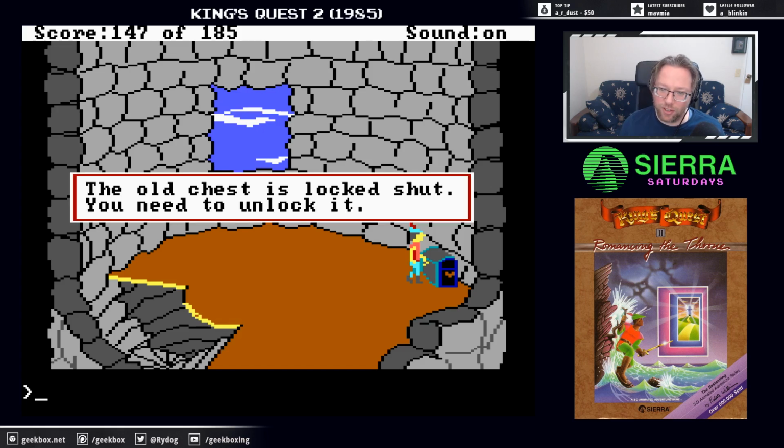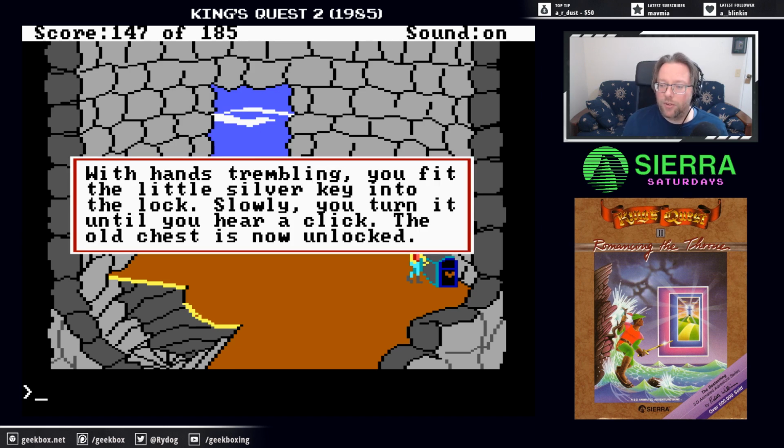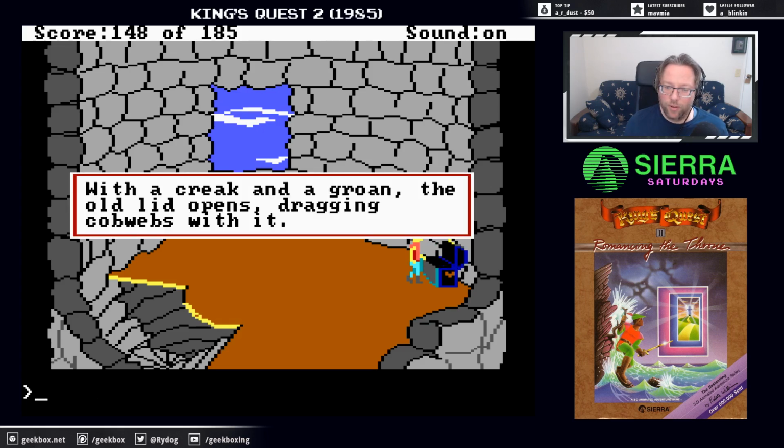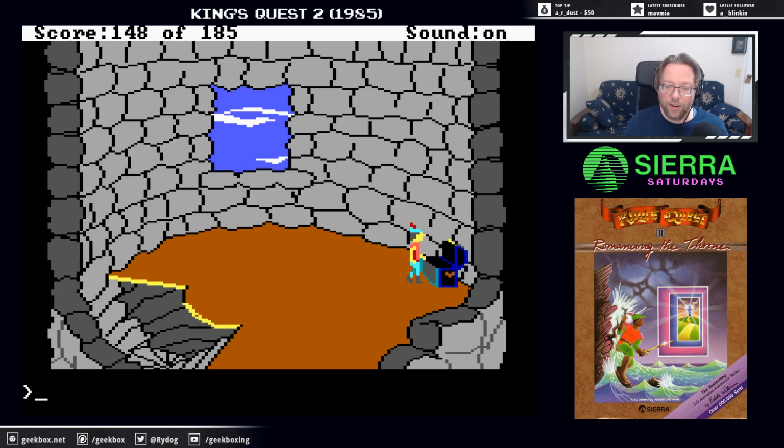Open chest. The old chest is locked shut. You need to unlock it. And there was a gold key we found under the pillow, but there was the silver key that we got from killing Dracula. With hands trembling, you fit the little silver key into the lock. Slowly, you turn it until you hear a click. The old chest is now unlocked. Oops. Open chest. With a creak and a groan, the old lid opens, dragging cobwebs with it. Looking into the interior of the musty chest, you see a dazzling diamond and sapphire tiara. So we murdered a man because he wants more presents from Milady. You pick it up and carry it with you. Cool.